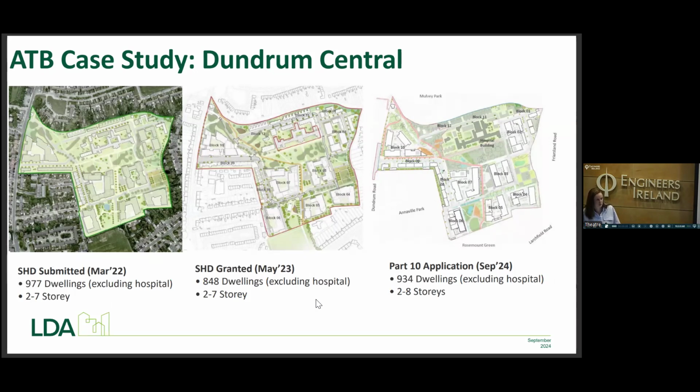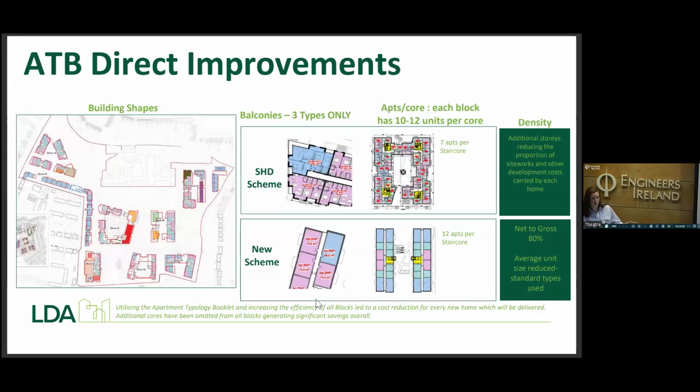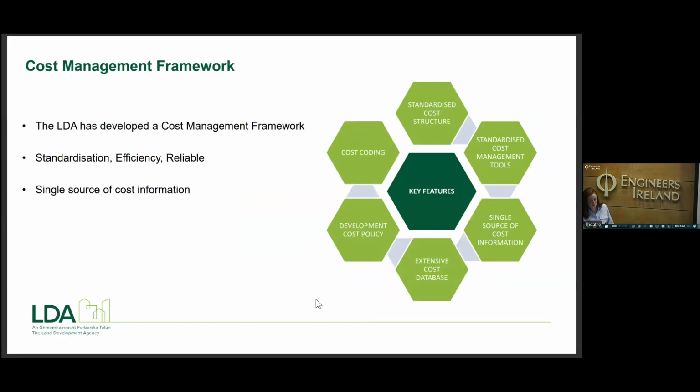The scheme that was submitted in 2022 was a perfectly good scheme, but I suppose we saw directly the impacts of applying the apartment typology booklet and what that meant to the building forms, building shapes, and most importantly, cost. I keep talking about cost, but essentially that transpires into a rent, and what we need to do is keep the rents down for our tenants. So that's why we are constantly on top. You'll see the building shapes there changed. We standardized balcony types. We went from 7 apartments per core to 12, and essentially increased the density. Overall, I can't tell you the cost per home that we brought it down, but it was significant, and that transpires into the rent that future tenants will have to pay.